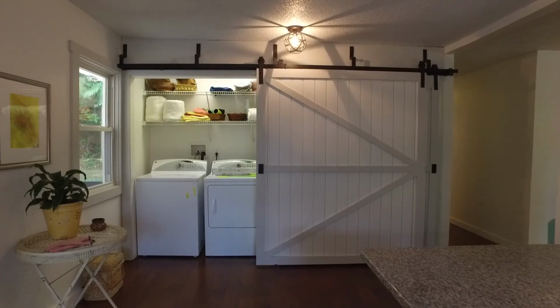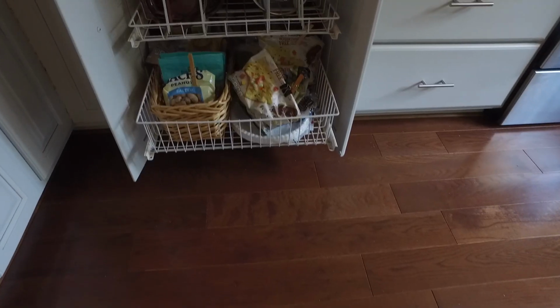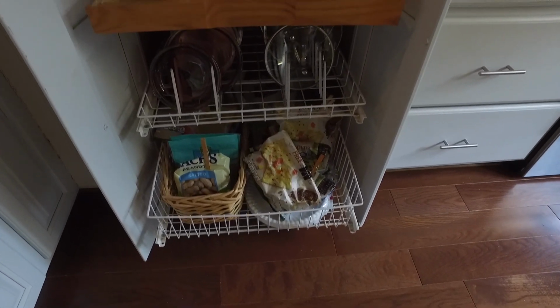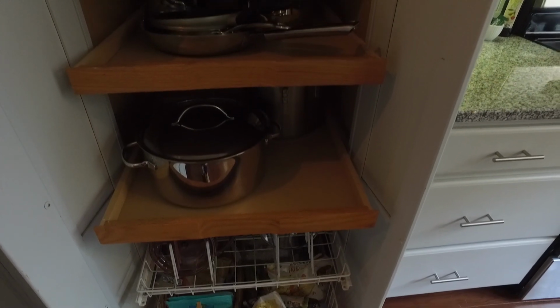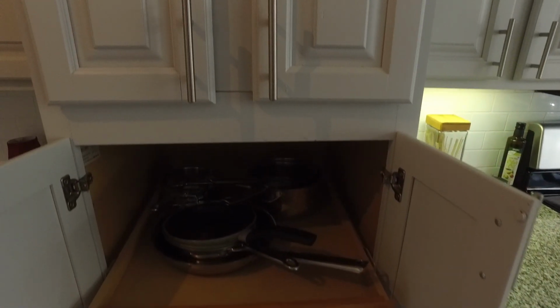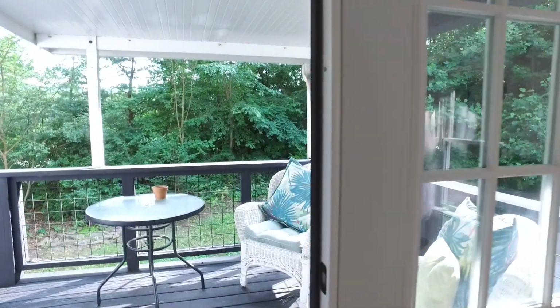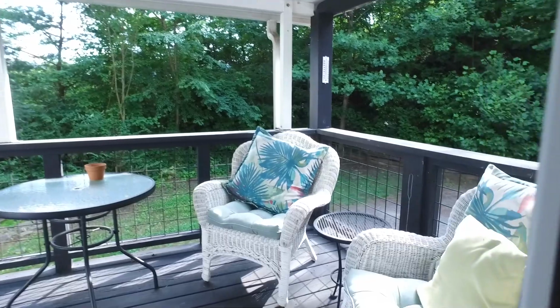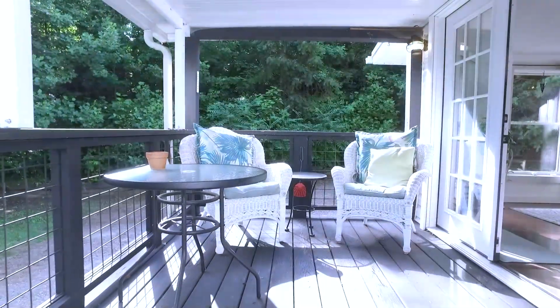Custom barn doors hide the washer and dryer and shelving and storage. The kitchen cabinets are designed with custom pullouts for easy storage. The glass double doors in the dining room lead to a favorite spot for relaxing and taking in the mountain views.